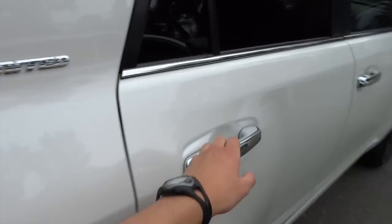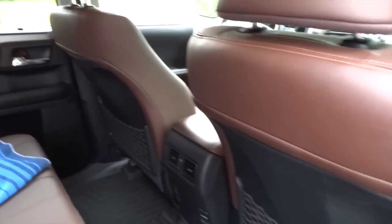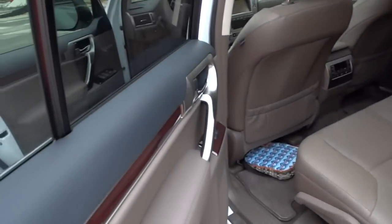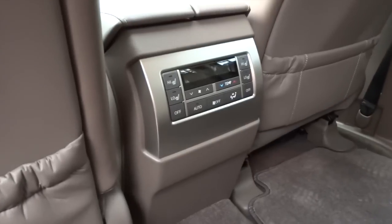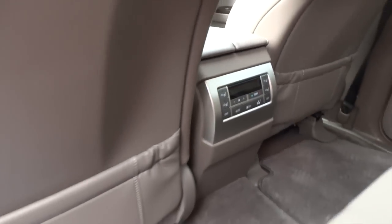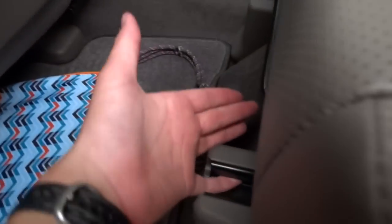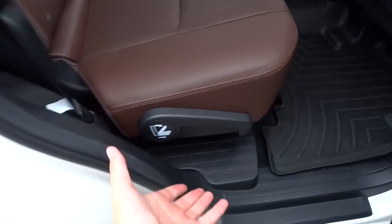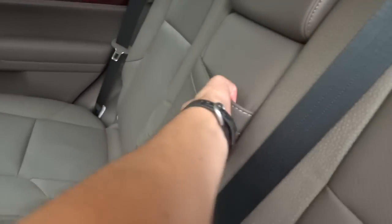But if you come to the second row, you'll note that the way the seats are designed here in the 4Runner is very similar to the way the seats are designed here in the GX. Obviously the GX offers a third zone climate, which is unavailable on the 4Runner, but the seats are very similar in the way they operate here with recline and slide adjusting. Again, over here you have your recline and slide adjusting, and you will note that the center armrest is the exact same in both vehicles.